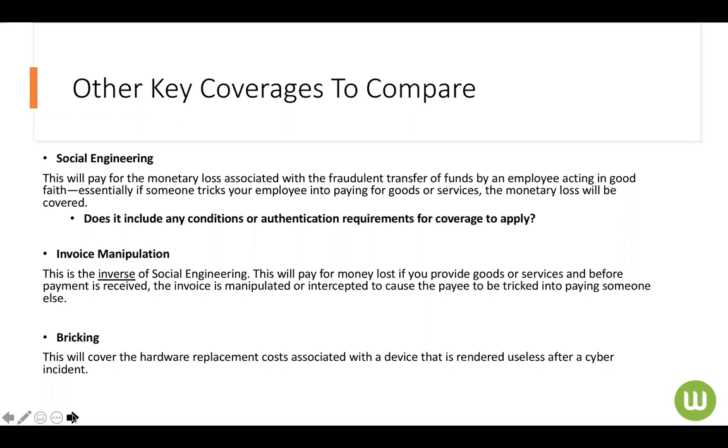We also have invoice manipulation. When we compare many forms, we find that this coverage is not usually included in the coverage. And invoice manipulation means this is the inverse of social engineering. This will pay for money lost if you provide goods or services and before payment is received, the invoice is manipulated or intercepted to cause the payee to be tricked into paying someone else.